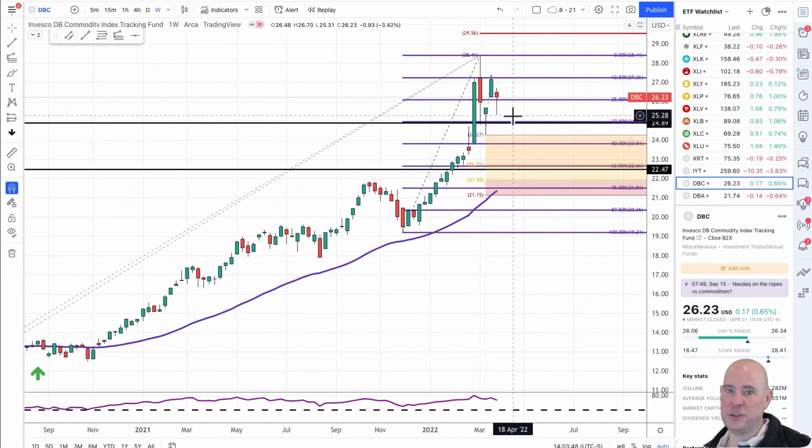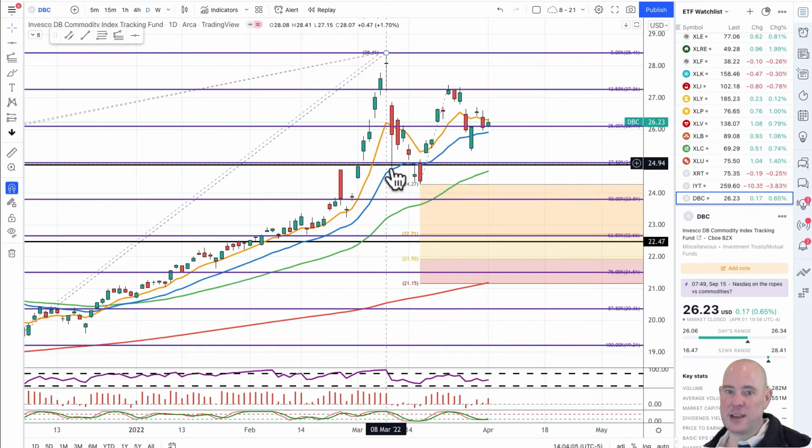DBC commodities, we still have this potential double top in play. I am still watching for a bigger pullback. Even if this double top plays out, there's no way it's going to issue a sell signal, even if we got back to the full 21.15 final target on this double. What does that mean to me?